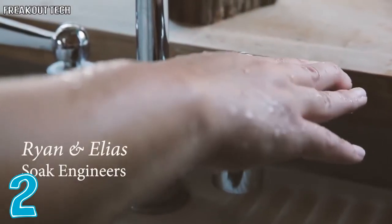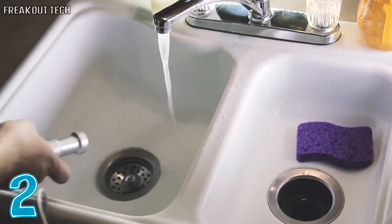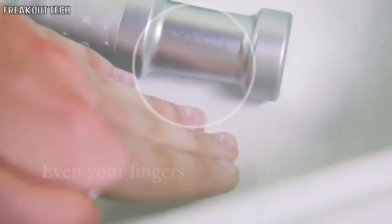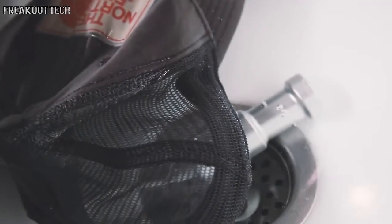Brian. And I'm Elias. We're part of the team behind Sonic Soak. Sonic Soak is a smartphone-sized device that uses ultrasound technology to clean almost anything in ways never before possible. It cleans to the microscopic level, beyond what any laundry machine or cleaning spray can do.